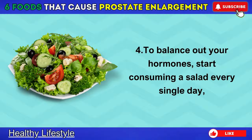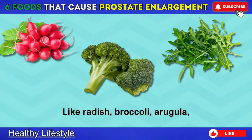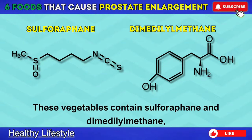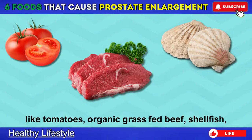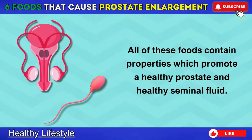4. To balance out your hormones, start consuming a salad every single day, containing organic cruciferous vegetables like radish, broccoli, arugula, kale, collard greens, or cabbage. These vegetables contain sulforaphane and dimethylmethane, which will help your liver to filter and detoxify excess hormones that are causing your prostate to grow. Also, eat foods that have been shown to reduce prostate size, like tomatoes, organic grass-fed beef, shellfish, wild salmon, avocados, and drink some decaffeinated green tea. All of these foods contain properties which promote a healthy prostate and healthy seminal fluid.